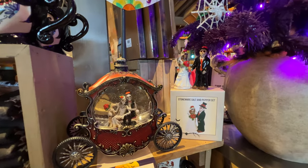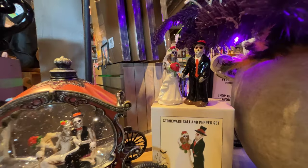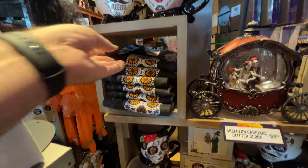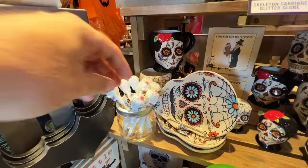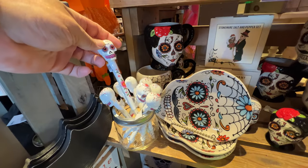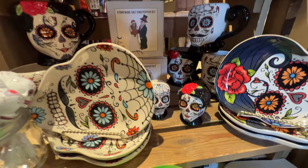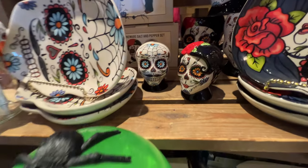All right, we've got a nice little carriage. That reminds me of Cinderella and Disney. All the stuff is very cutesy. And they've got some dish towels. What is this? A pen with a sugar skull on it. Just lots of different sugar skull decor. Salt and pepper shaker, I think that is.